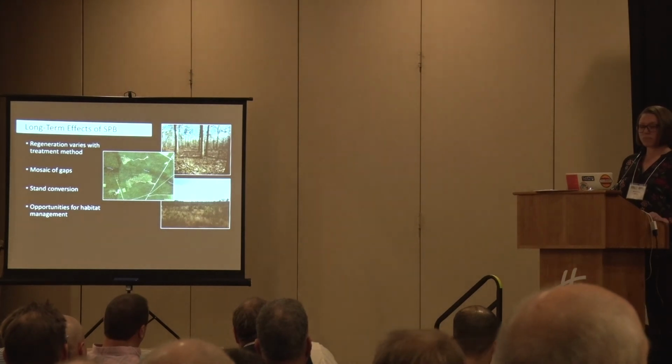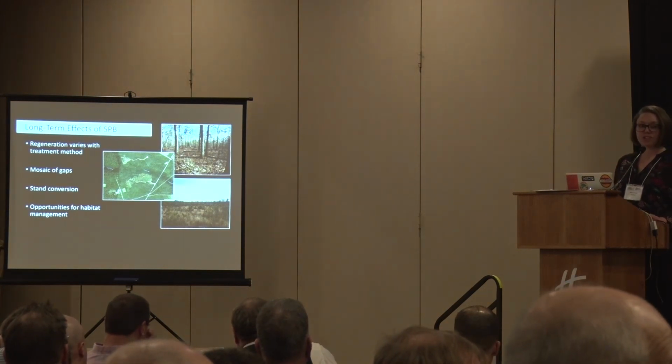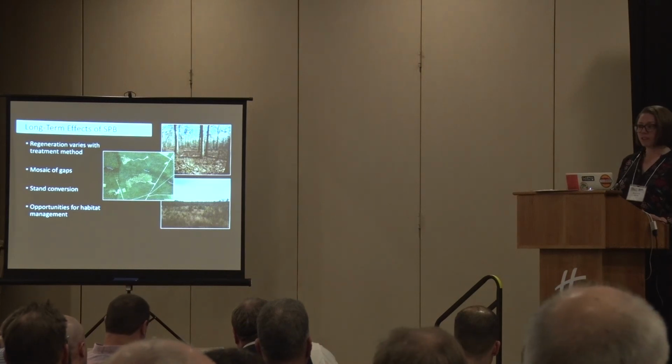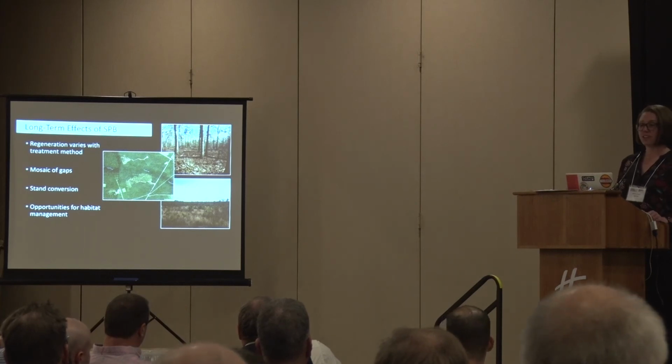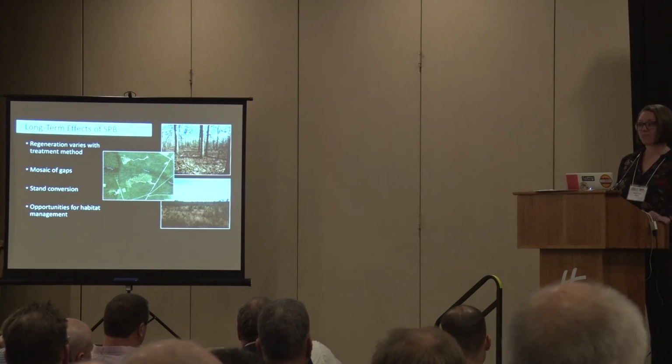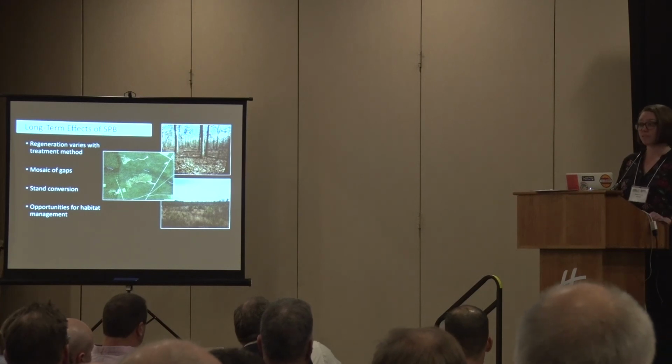And so some long-term effects of Southern Pine Beetle that also have ecological, forestry, and fire management implications is that we're seeing that the regeneration varies with the treatment method. And so areas where we had mechanical work done, we had these large-scale logging operations, we have skid trails, and we had skidders tearing up the root mat and causing a lot of disturbance. And it's in those sites where we have the really thick pine regeneration. And if you're familiar with pine ecology, then this is no surprise to you.